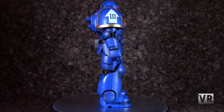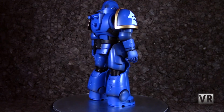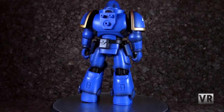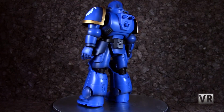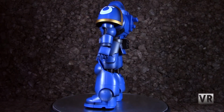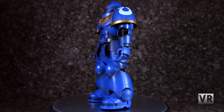The aftermarket price on this thing is insane. Do not pay that. Buy the McFarlane one. As a matter of fact, don't pay retail for this. Buy the McFarlane one, because this is only just better than the McFarlane one, but it is better in my opinion. They're very similar sizes, and this is not meant to be a comparison of the two, obviously. But this is a very expensive alternative to the McFarlane one if you want that.